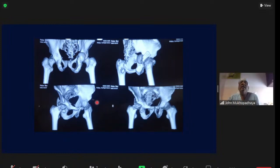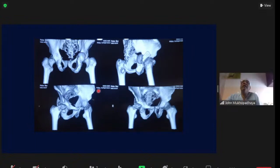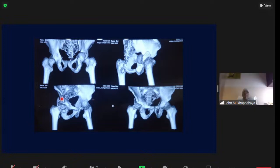And where is the head lying? Sir, superior pole, posteriorly. Okay. So this is lying posteriorly, and the superior pole of the acetabulum is also fractured posteriorly. So yes, you have to go posterior first. That head fragment you will have to retrieve. You will need to fix the acetabulum. Whether you do that earlier or later, that is your choice. But for the head, you would then need to do a safe surgical dislocation. So that's the head fragment.